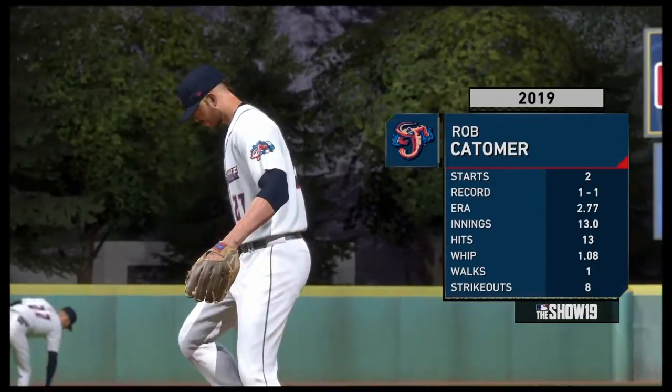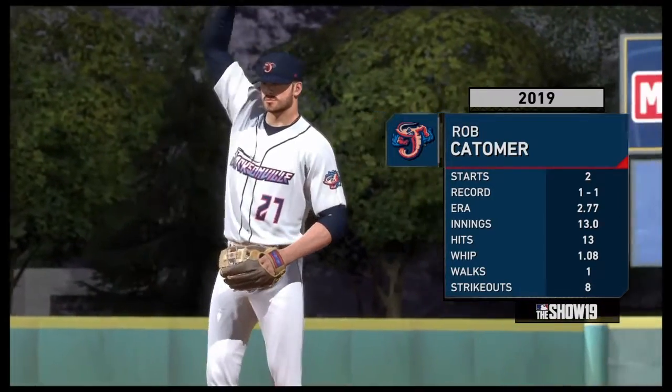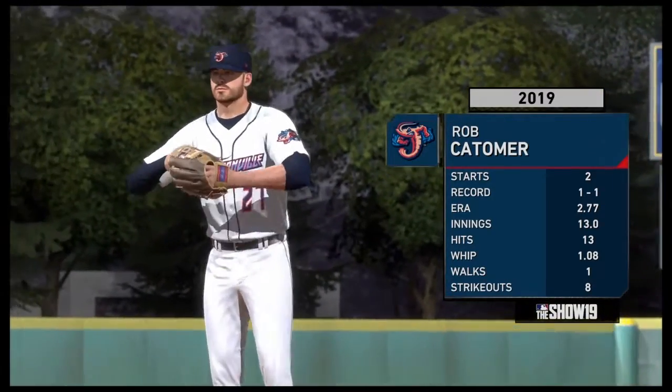Hey, it wasn't a great performance in his last start, but he did pitch well enough to earn the win. We'll see if he can turn in a little bit better performance in this one.